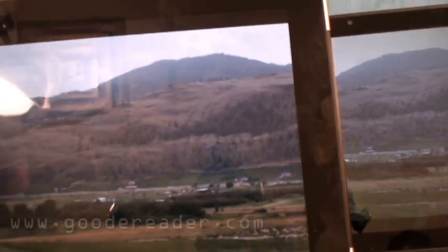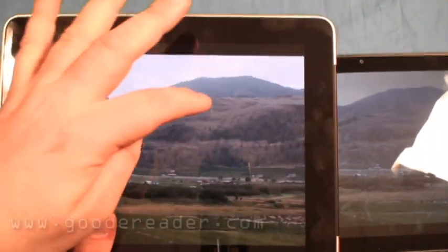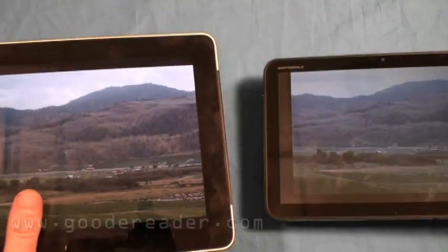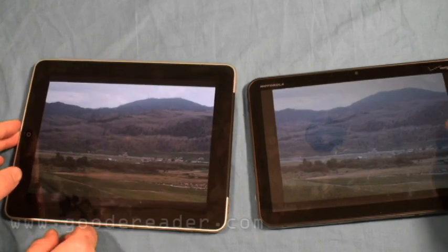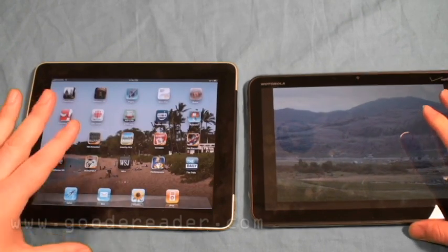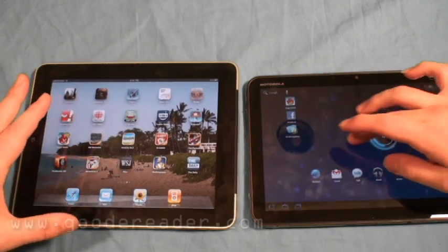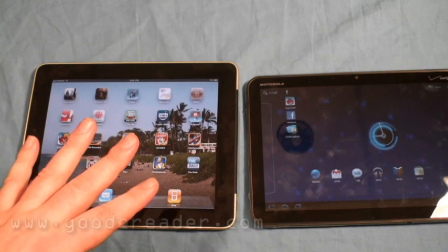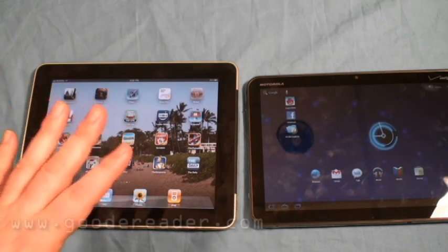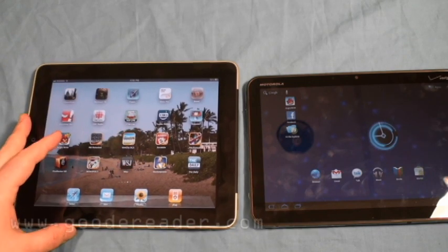Even just putting them side by side like this, you see the darker tones here than you do on the Xoom. Exactly. So for pictures, we'd have to give it to the iPad. Definitely, in terms of colors. Now, this may be some settings, but we haven't really changed the settings on the iPad either. So this is sort of what we're dealing with, the default. And you guys did see that we turned off the ambient light sensor and set the brightness up, but the pictures still looked a little bit washed out.